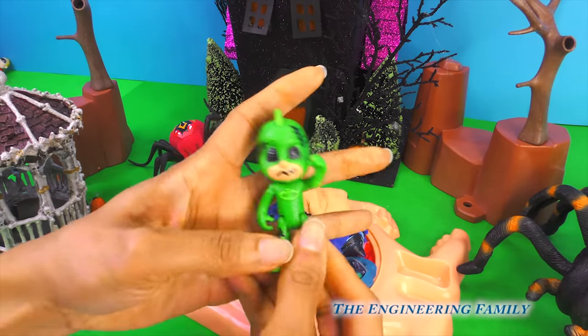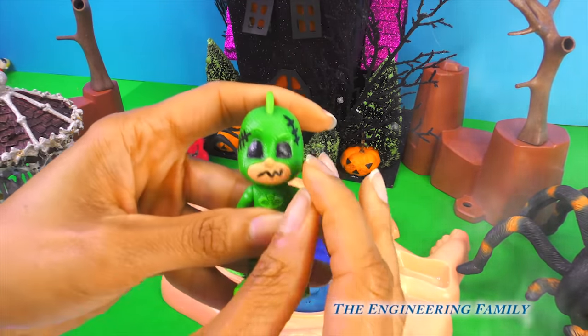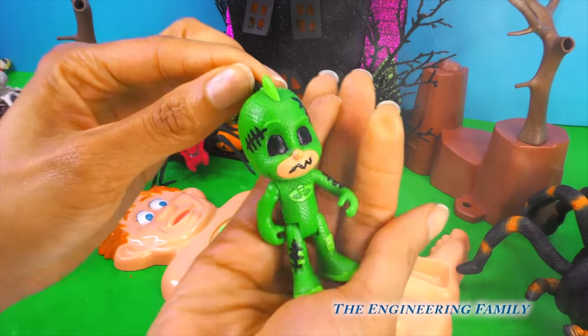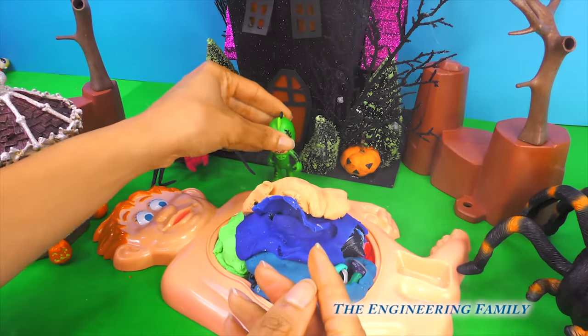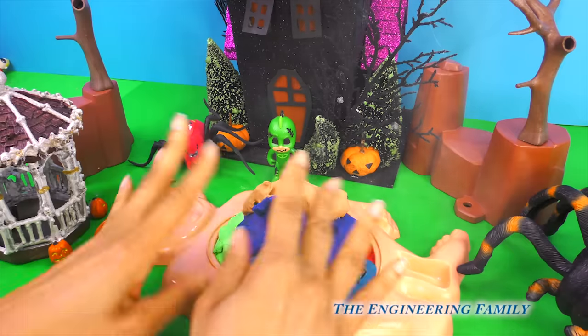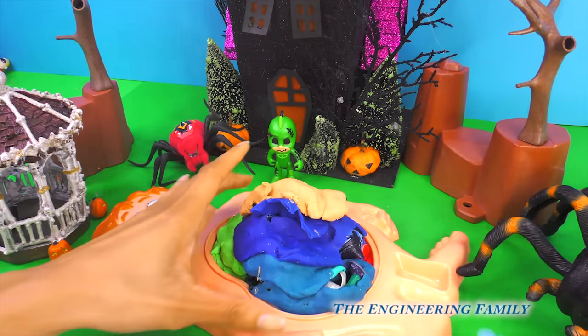Oh! That's not Gecko, people at home! That's Gecko from the PJ Monsters! That's spooky Gecko! Wait a minute. Are we thinking that our friends are inside here, but they're all spooky now? Maybe that's not true. Let's just see.